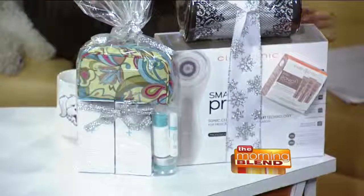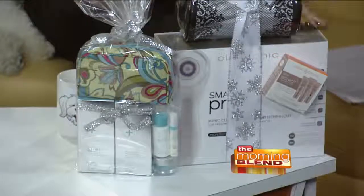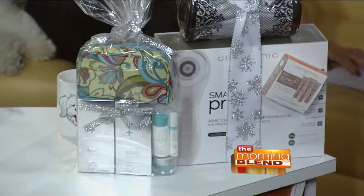One of the things that I like is the Clarisonic. It's an ultrasonic cleaner that will help open up pores, declog, and allow the products that you place on the skin to penetrate a little deeper. It helps with anti-inflammatory with the redness, and it helps to exfoliate, which incurs cell turnover. So again, making the skin look a lot brighter.